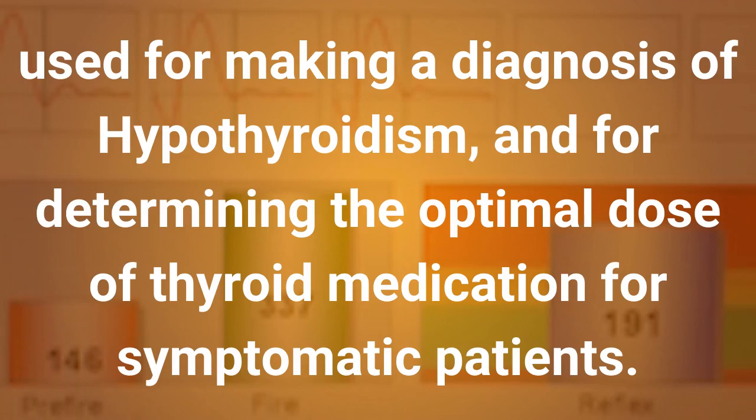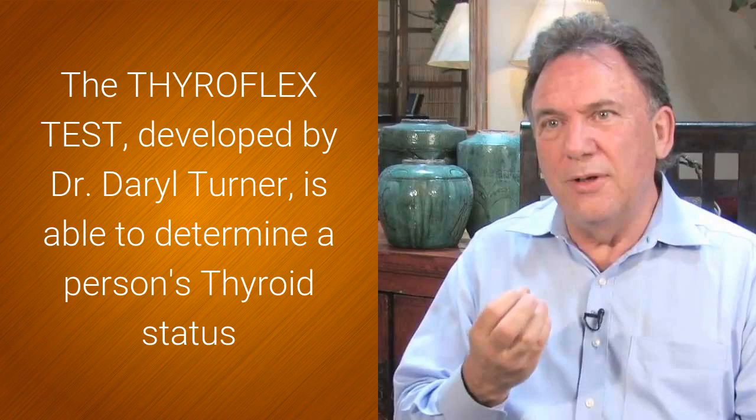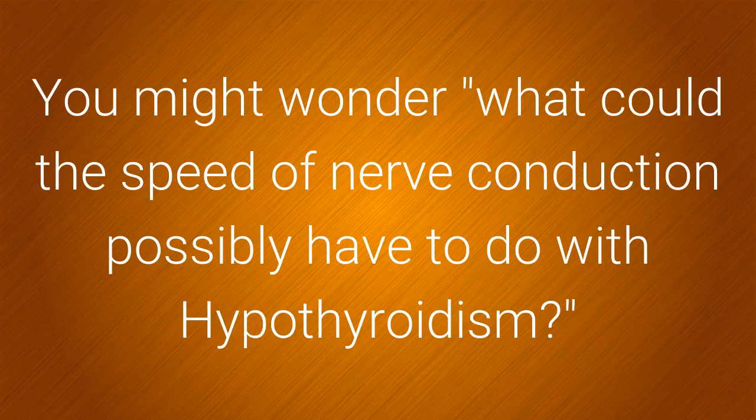for symptomatic patients. The Thyroflex test, developed by Dr. Darrell Turner, is able to determine a person's thyroid status based upon the measurement of conduction velocity through a tendon reflex. You might wonder, what could the speed of nerve conduction possibly have to do with hypothyroidism?